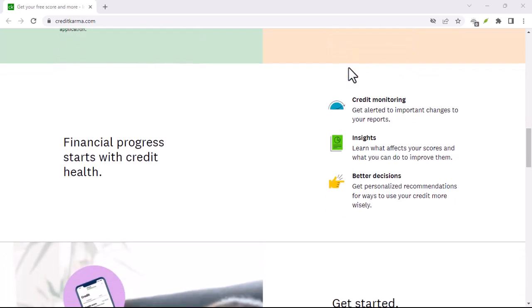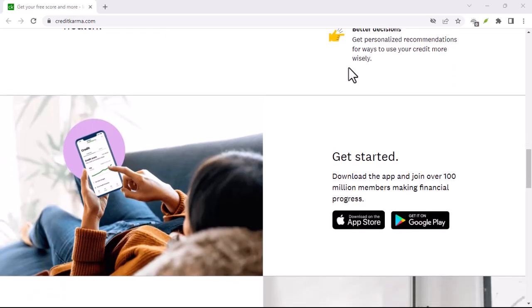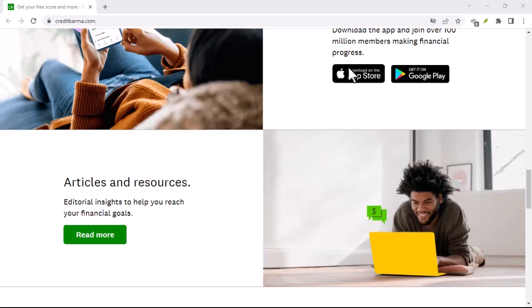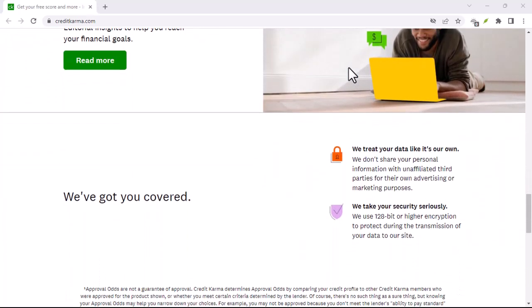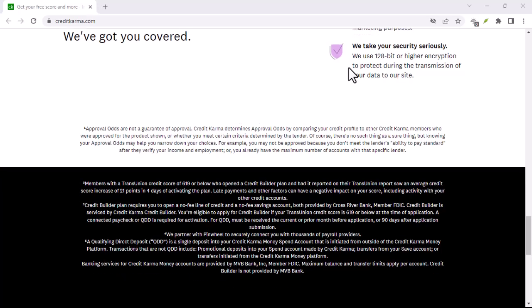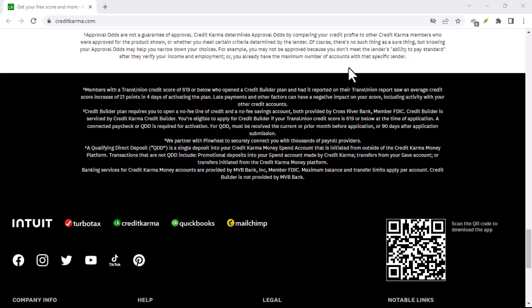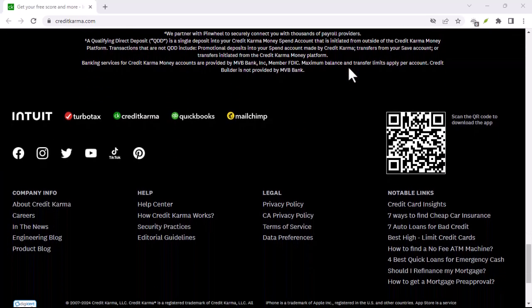It's a free online platform that helps you track your credit score, monitor your credit reports, and even find personalized financial products like credit cards and loans. Step 1. Sign up. Let's get started. The first step is to sign up for a Credit Karma account. Head over to creditkarma.com and click on the Sign Up button. You'll be asked to provide some basic information, such as your name, email address, and zip code.